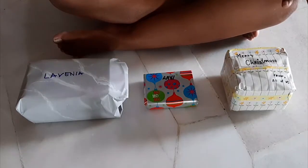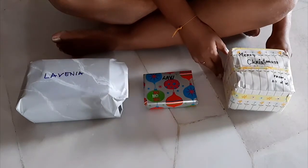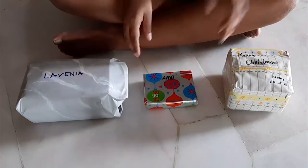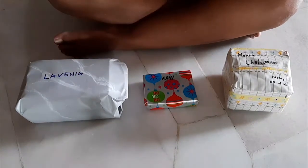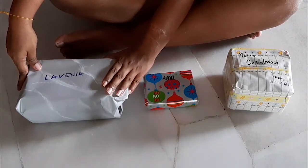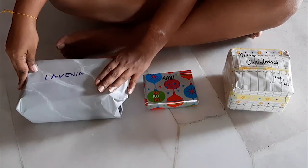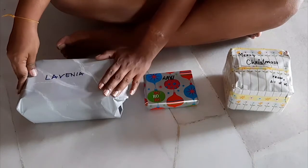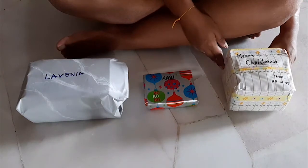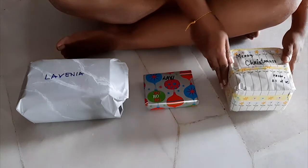So here are my three presents. This is from my cousin, Cynthia. She's very, very sweet. This is from my mom. And this is from Auntie Lucy. For Christmas Eve, we went to her house, so she gave me a Christmas present. So let me start with this first.